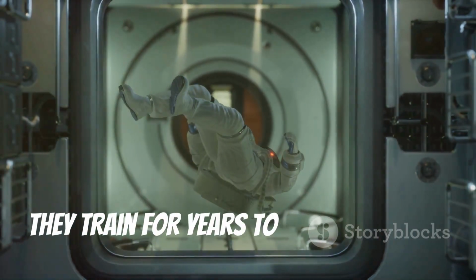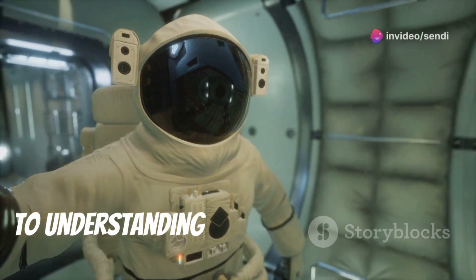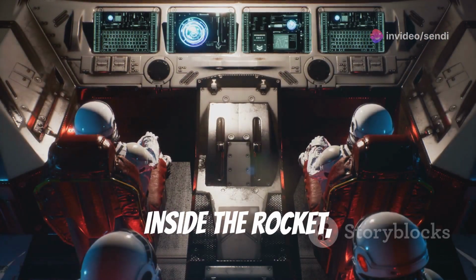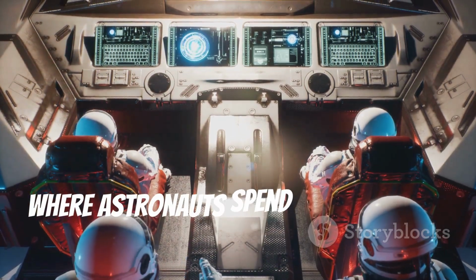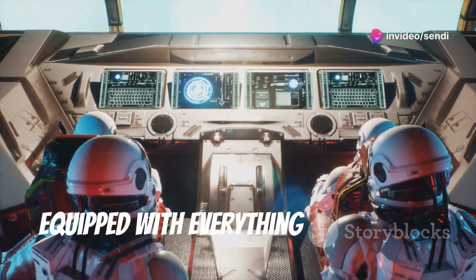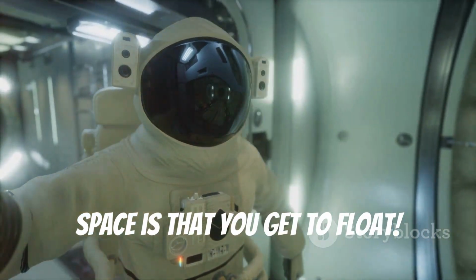They train for years to prepare for the unique challenges of space living, from learning how to move in zero gravity to understanding the complex systems of the spacecraft. Their preparation is intense and thorough. Inside the rocket, there's a special compartment called the crew capsule, where astronauts spend most of their time. This capsule is designed to be their home away from home, equipped with everything they need to live and work in space. One of the coolest things about being in space is that you get to float.